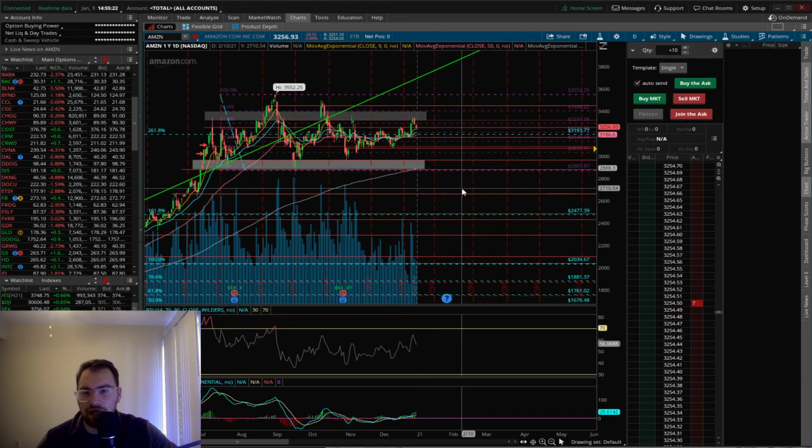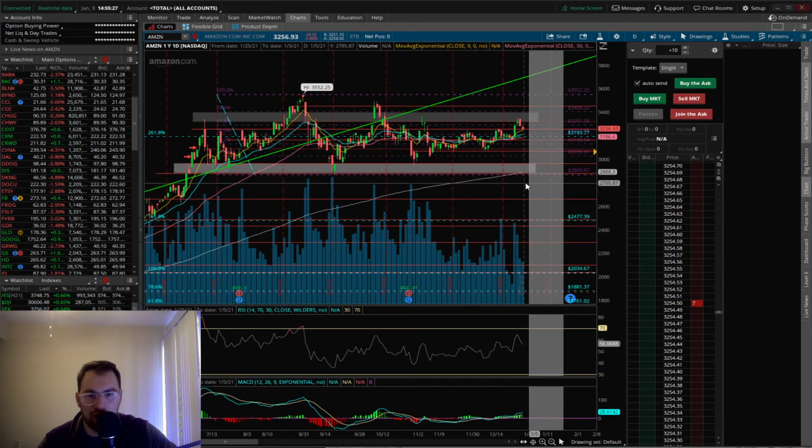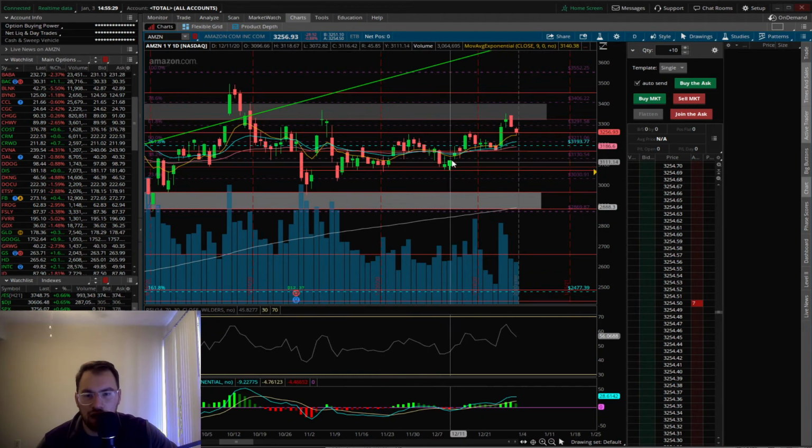Basically July. And then we have a little bit of a pullback into this area, this 3160 area. So whenever I am trading near the bottom, whenever we have a move up and then we pull back to the bottom, basically the edge of a range that I have, the range would be 3160 to 3250. Once we pull back, I start looking long. So when we get to these lines, I look short. When we get to this point, I look long.